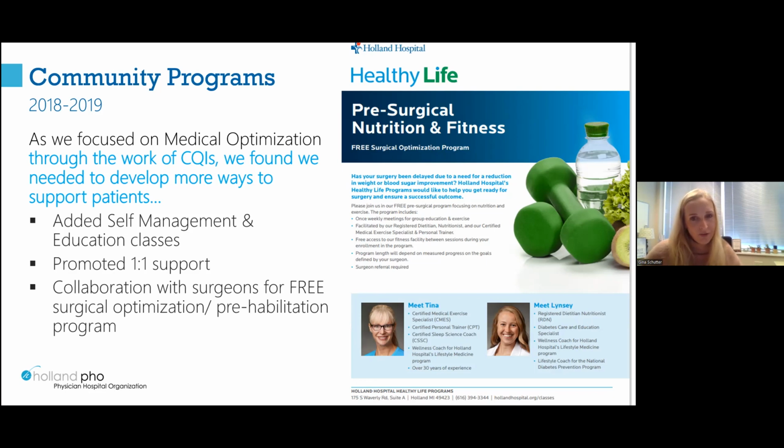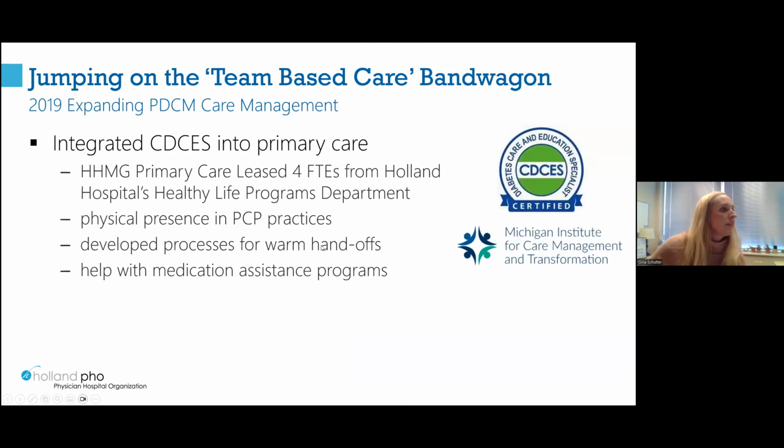And then this was a really interesting flyer for us to put out to our network, but we collaborated with our surgeons to offer a free program to patients who were preparing or trying to get ready for surgery that maybe needed some optimization medically. And we created a free surgical optimization program where they could meet with our dietitians and our exercise trainers and kind of get regimented or train like an athlete would. Before a big event, they would train for their surgery. So that was kind of a fun thing that we did there. The next one. Thank you.